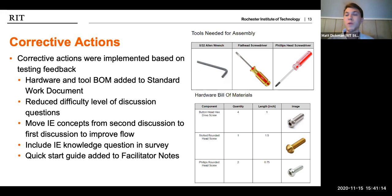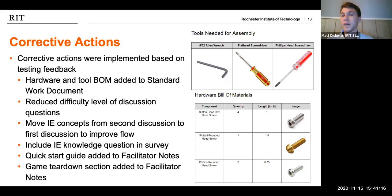The last two bullet points are about the facilitator notes. The first one is that we added a quick start guide. This makes sure that the facilitator can easily go through it and say, okay, this is what I need to do, and clear up any confusion that he or she may have. And lastly, we put a teardown section into the facilitator notes, just so that the facilitator would be aware that this was going to be part of it and make sure that it could be completed.